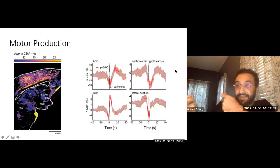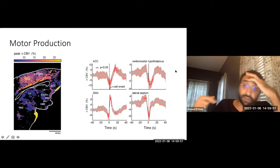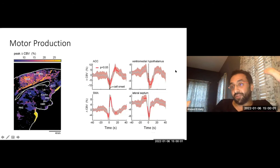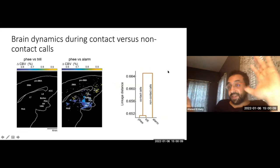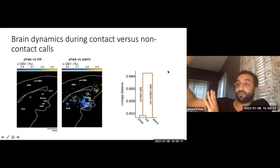So again, you can see that using functional ultrasound imaging, we can get pretty quickly a large number of areas that are involved in a behavior of interest to us. Here is the motor production. We did the same as with sensory perception. We asked: is the motor production of contact calls versus non-contact calls different or not?